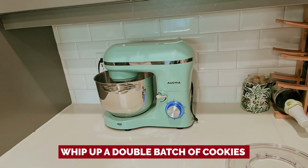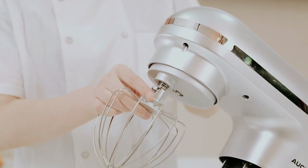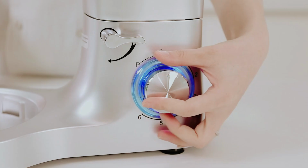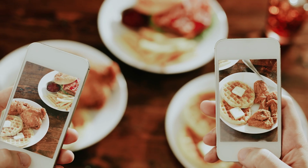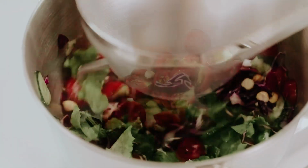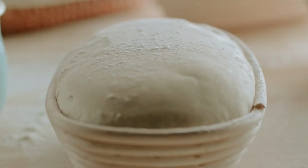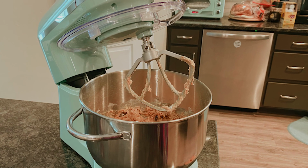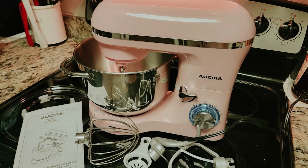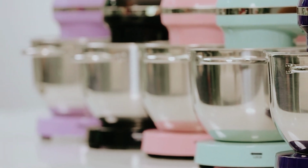Want to whip up a double batch of cookies for that bake sale you totally didn't forget about until now? The spacious bowl has got you covered, and when it comes to whipped cream, it'll give you those Instagram-worthy stiff peaks faster than you can say food photographer. Here's the plot twist though. It's not quite a bread-making virtuoso. While it'll give bread dough the old college try, you'll need to finish kneading by hand. But hey, nobody's perfect, right? For cookie enthusiasts and whipped cream aficionados, this mixer is still a kitchen most valuable player worth celebrating.